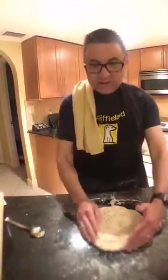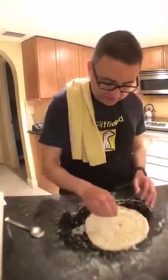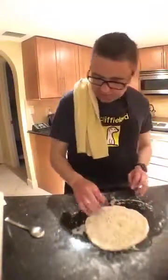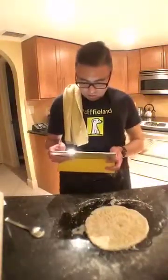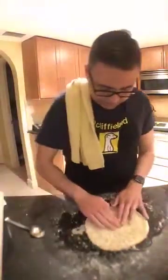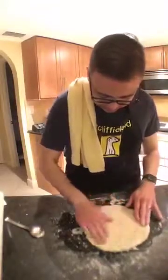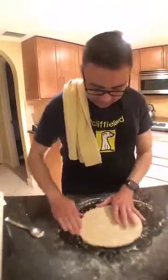Okay, so we've got, you know, a little pattern. And now we're going to take the sesame seeds and sprinkle them on. And then I can take a picture of that. And then we need to press the sesame seeds into the dough and try to do the same on the other side. This is not a circle.